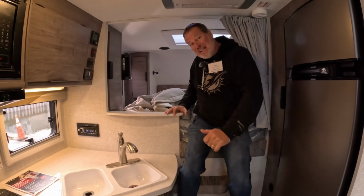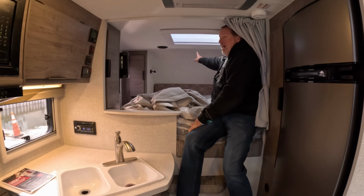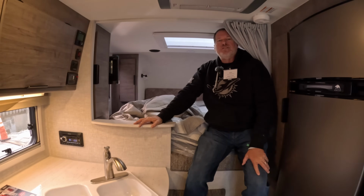I also didn't point them out, but you've got some reading lights up there too, some clear glass reading lights, LED lights up overhead, as well as some speakers for your radio system. So you can jam out while you're going to sleep. You can play yourself a little lullaby.